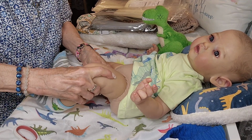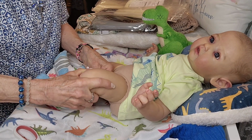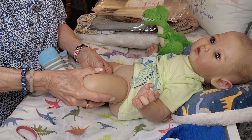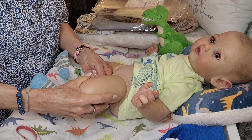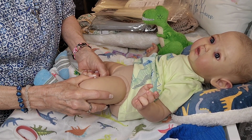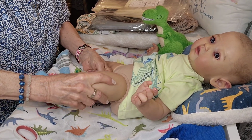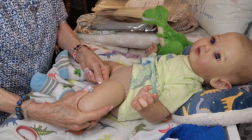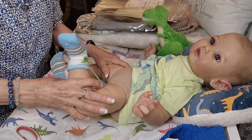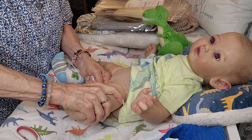Now, one thing about Melissa's babies is that she weights the limbs really heavily, and so that's why the zip tie didn't break. It's just the leg pulled out. Okay, and so I'm just gonna zip this in tight enough to keep the leg in, but not so tight that I can't move the leg, you know, because I want him to be able to sit.